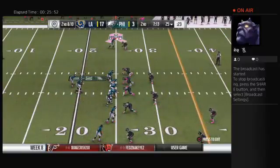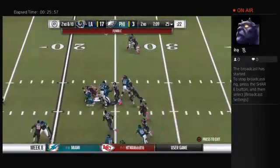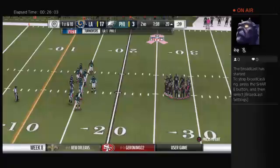Here we go. Green, 39. They go with Abdullah again. And Abdullah lost the football. So they've got the football, and they'll start right on the edge of the red zone at the 20-yard line.